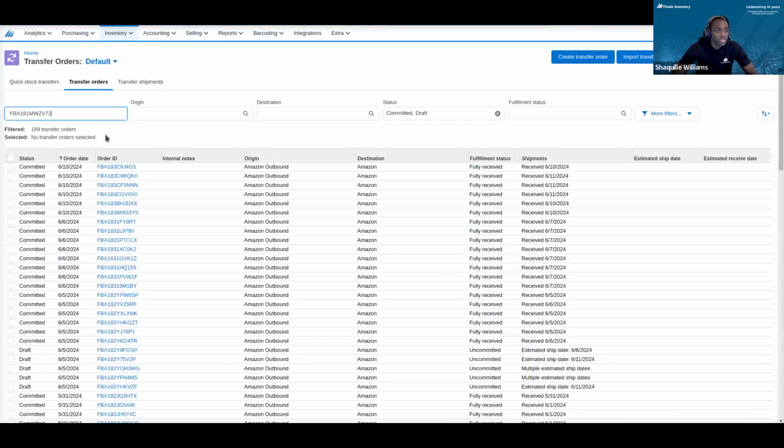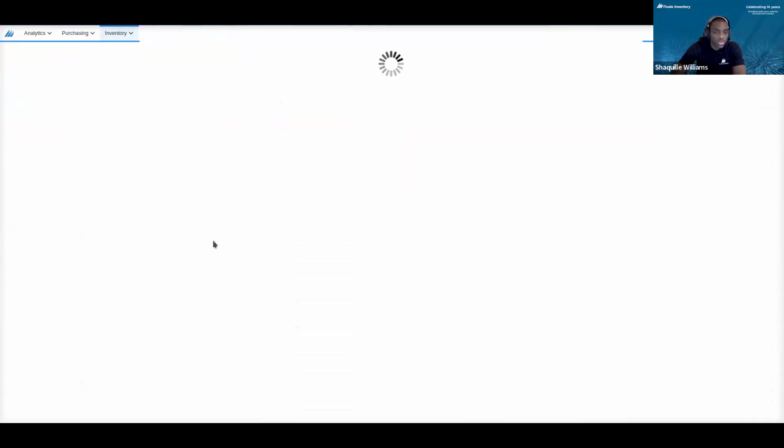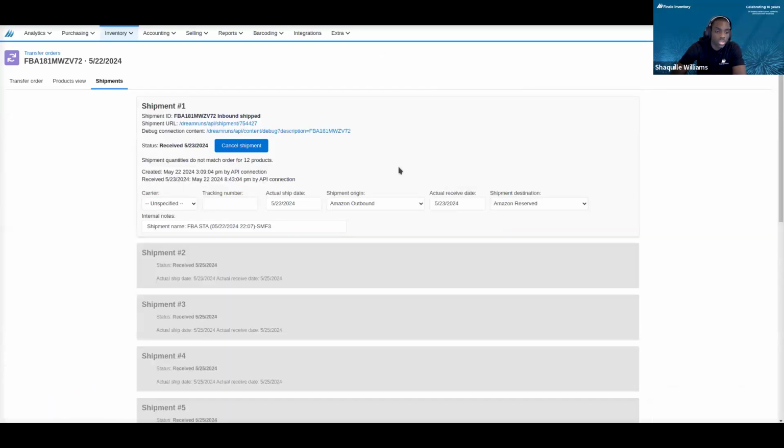And we can search for this inbound transfer shipment and we'd find all the inventory associated with the inbound transfer shipment just as easily. And this shipment will provide you a record of the itemized list of inventory that you sent to Amazon and all the shipments associated with it. And you can see the API connections happening here when they're made.